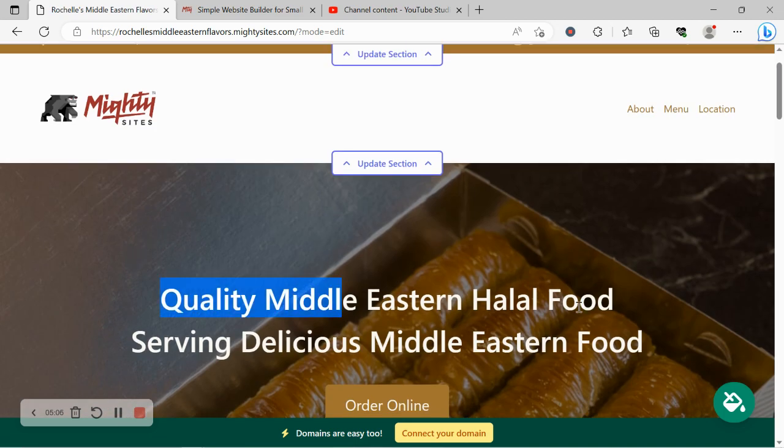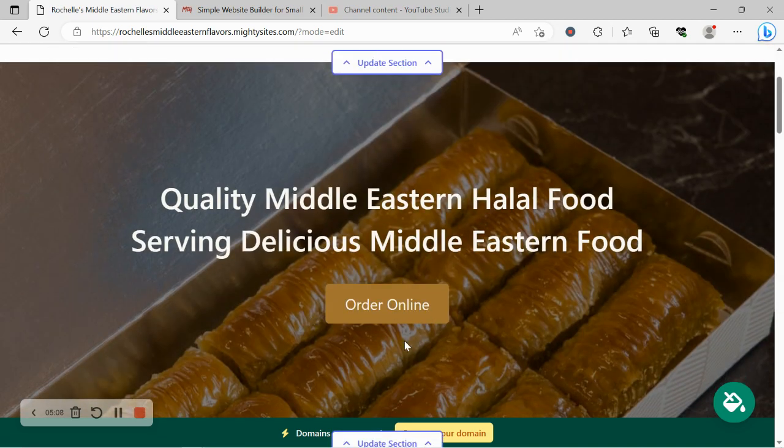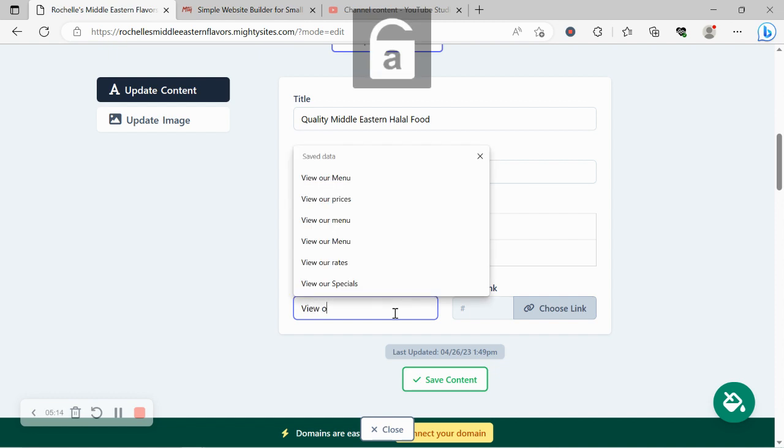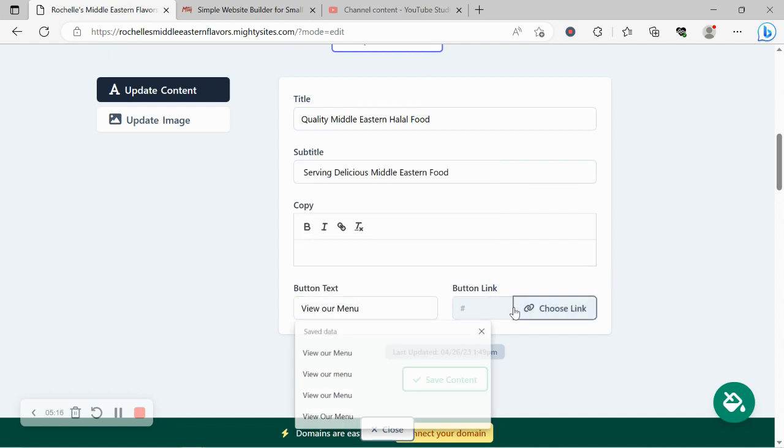Over here, you can change the content to suit your needs. Button currently says order online. Maybe you don't offer an online ordering system, so I'm going to go ahead and change it to view our menu. Awesome. Let's go ahead and choose link.